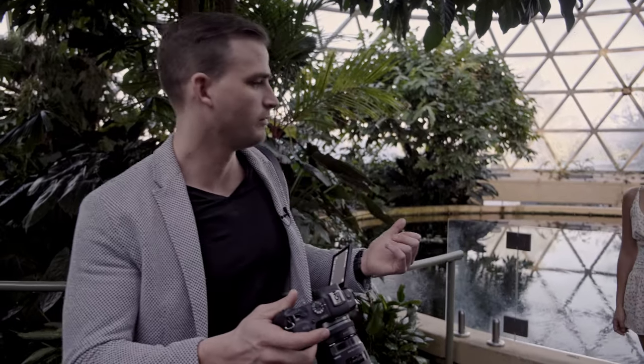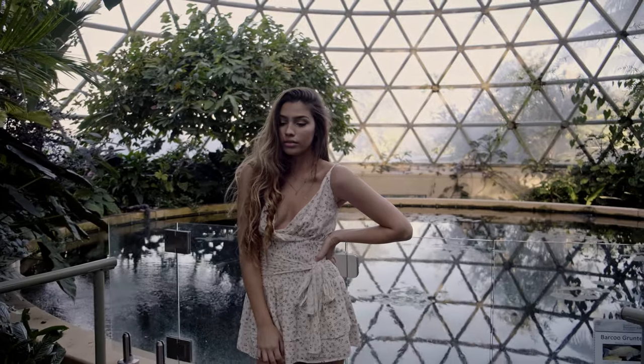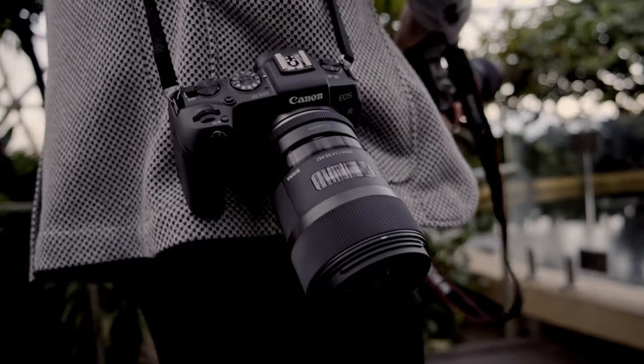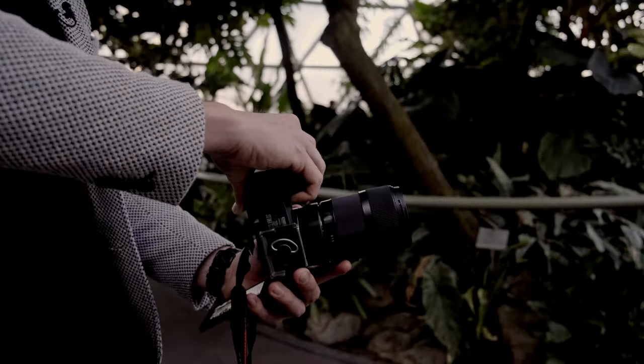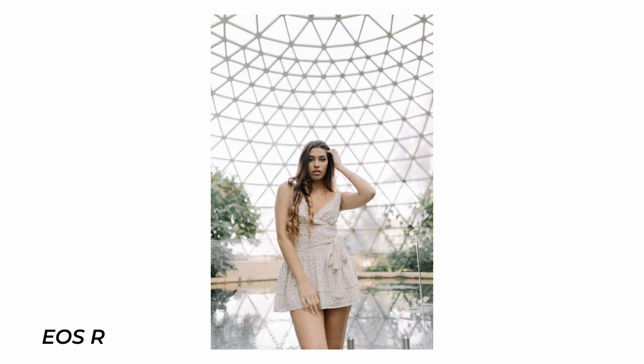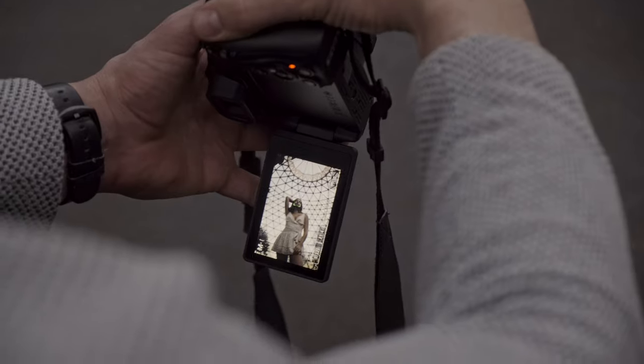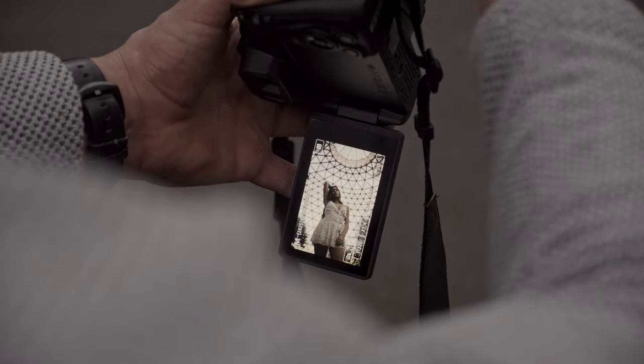So in this scenario, we're going to be underexposing a little bit to keep some of the detail in the sky behind Anna, and then see how both cameras do with pulling back the shadow detail. So owning the R, I know that you can actually bring back a lot of shadow detail, but interesting to see how the RP keeps up. Even lean your body down towards me a little bit more. Yeah, beautiful.